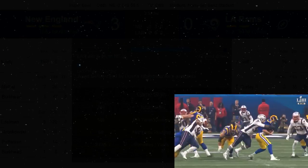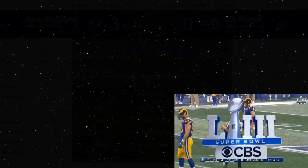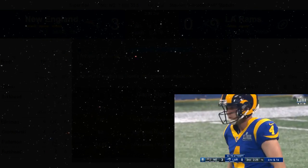He's set up in the shotgun. He has the snap. Goff hit, sacked at the 35. He's spun down by 3 Patriots. The charge led by Dante Hightower. The blitz gets home, and it just turned into a long field goal. You said no negative plays.